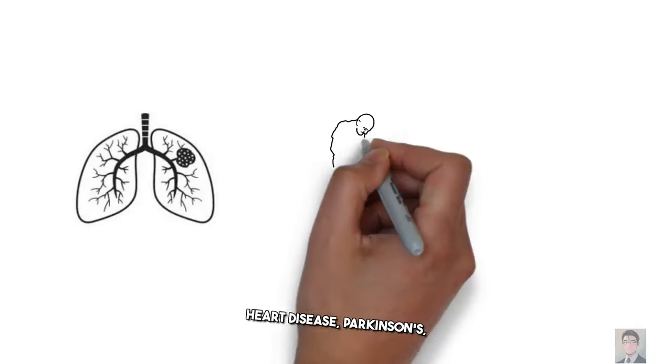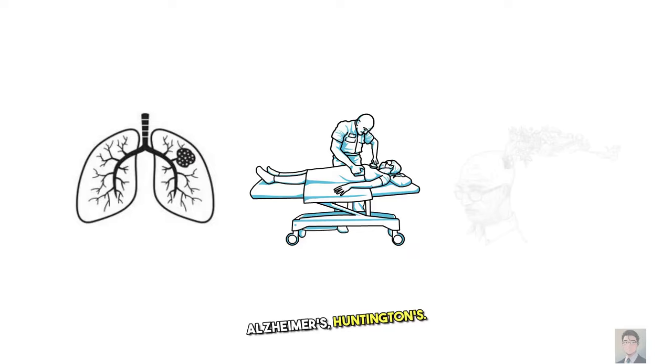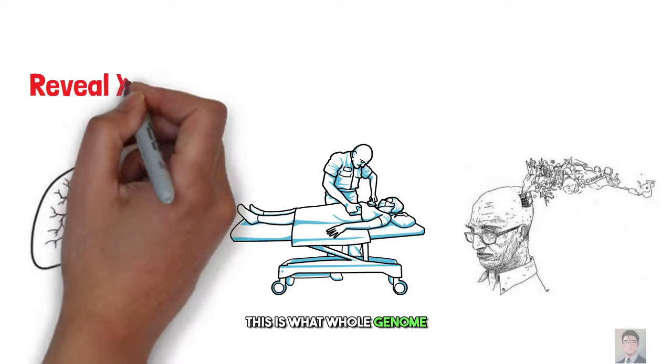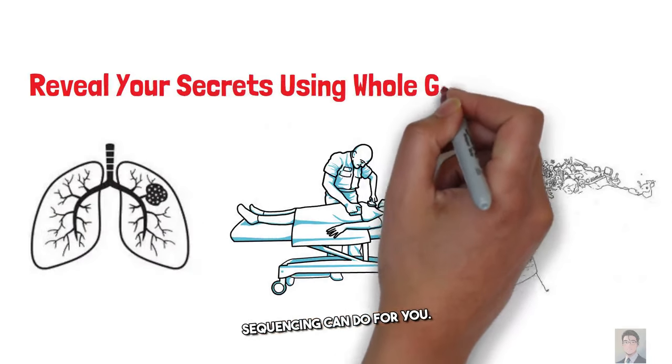Imagine being able to know if you're going to get cancer, heart disease, Parkinson's, Alzheimer's, Huntington's. You will be able to do something earlier to prevent those. This is what whole genome sequencing can do for you.